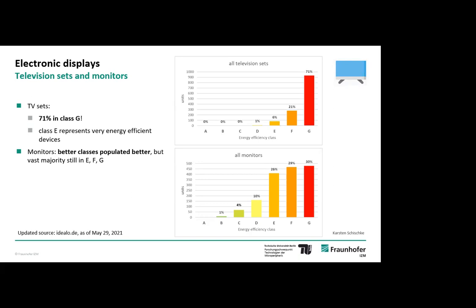So here the market tends to populate better the better energy efficiency classes. You even might be lucky to find a B class monitor. C and D, not very popular for monitors here. All these criteria are not met. E, F, and G still representing for monitors as well the vast majority of the market here.